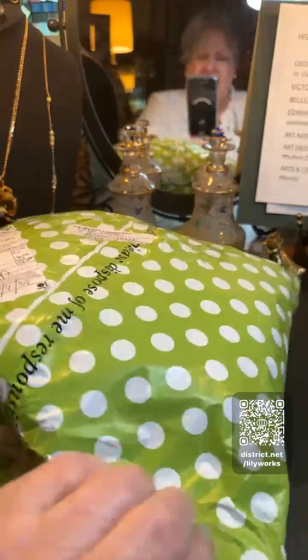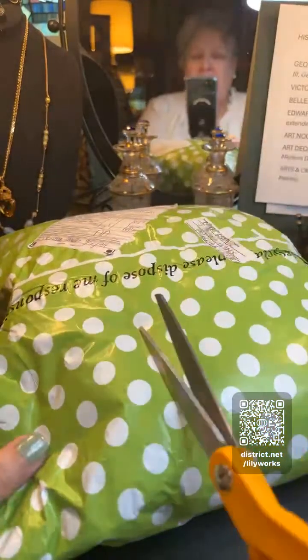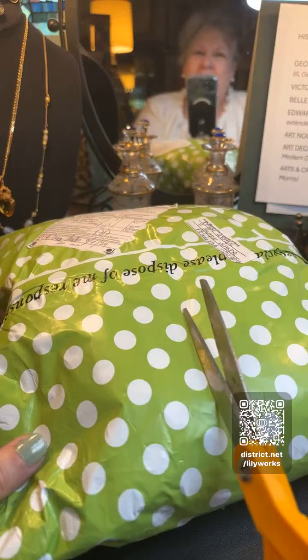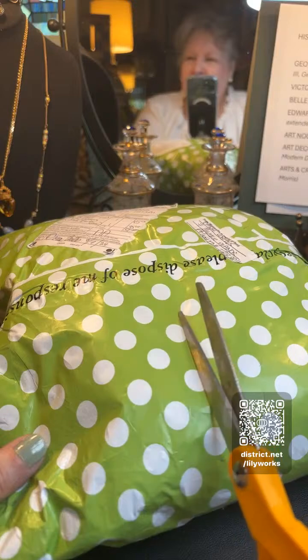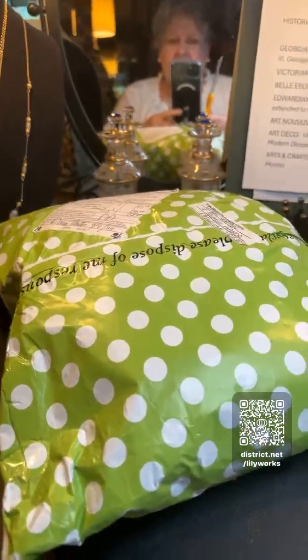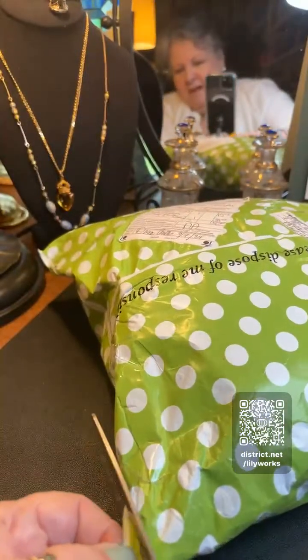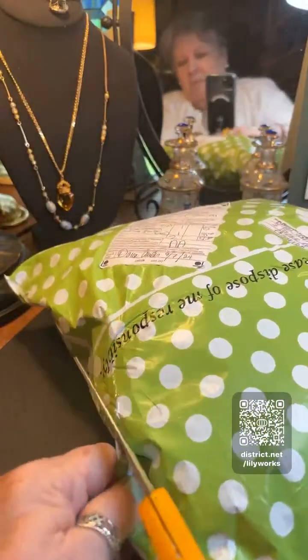I love it that my last package from her came wrapped in Laura... Oh, what's the name of it? It was wallpaper by what's that famous designer that was so popular in the 80s? Laura... Oh, I can't remember. Anyway, I couldn't believe it. She said, "Yeah, I had an old roll of wallpaper and thought it'd make good wrapping paper."